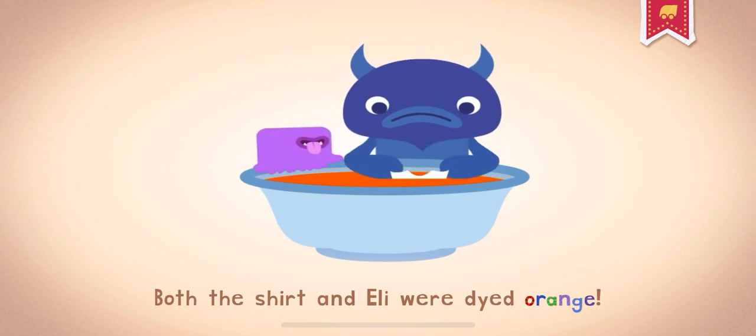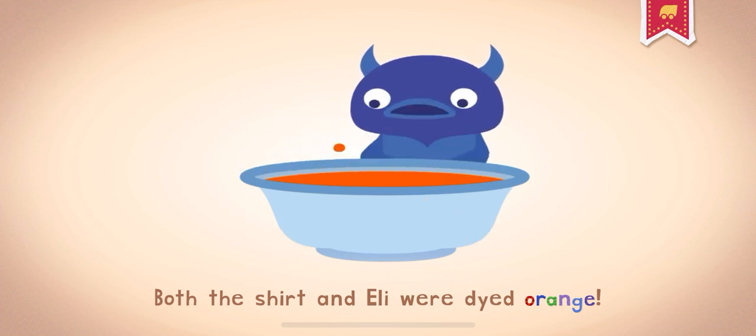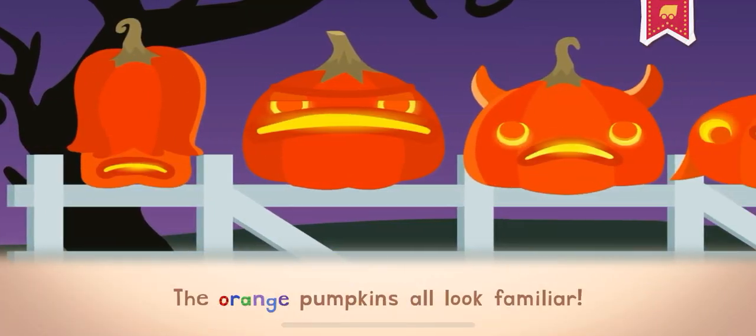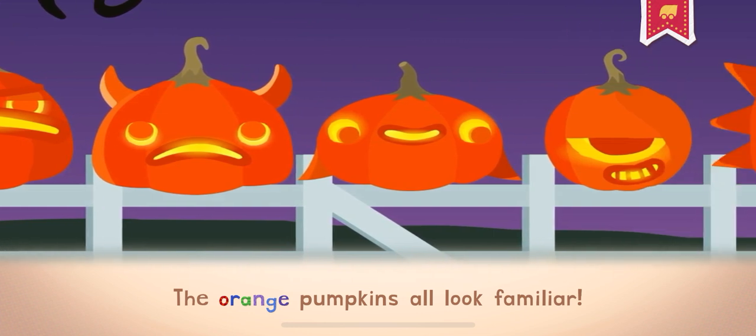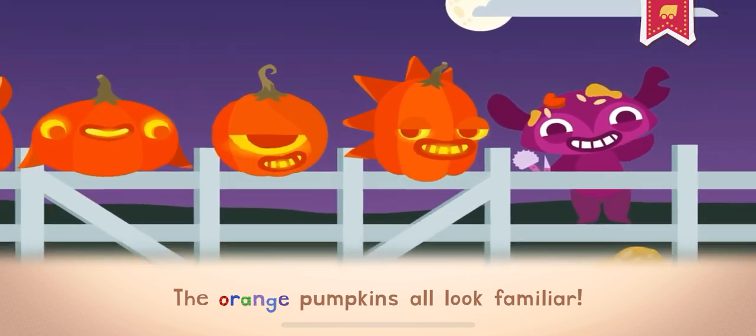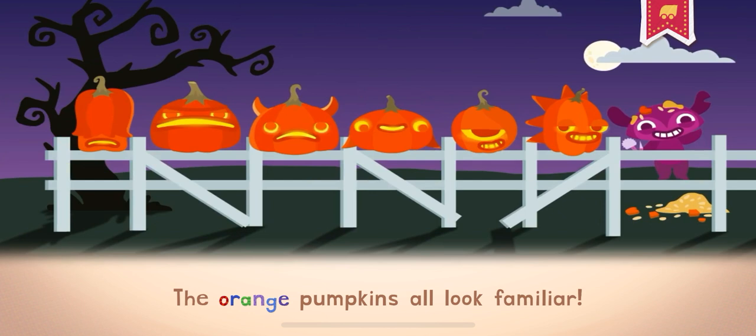Orange. Orange is the color of carrots, pumpkins, and oranges. When you mix red and yellow paint together, you make orange. Both the shirt and Eli were dyed orange. The orange pumpkins all look familiar. Orange. Did you know that there are no words that rhyme with orange?